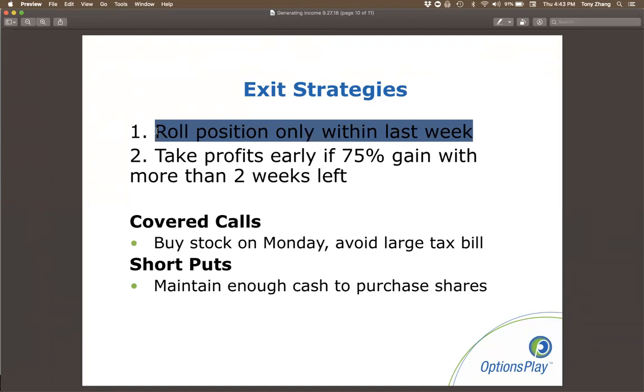What I tell users is that just because you get assigned on a call on a stock, it does not mean that you have to deliver that lot for tax purposes. Meaning you can actually buy more stock on Monday morning and deliver that. So if, let's say, you got your Apple stock called away at $220 and you don't want to pay a $200 per share tax bill on that stock, then what you can do is buy more stock on Monday morning and actually deliver those shares so that you're not realizing a gain from the $20 shares that you own on Apple.